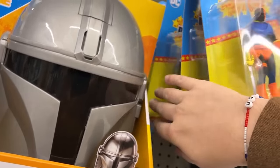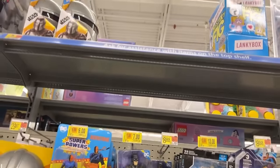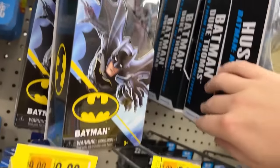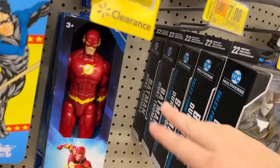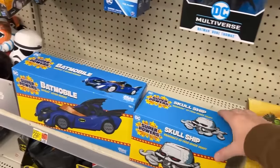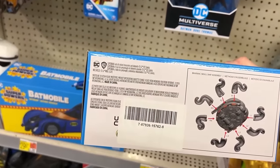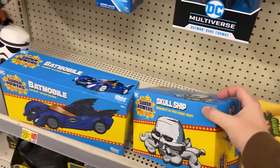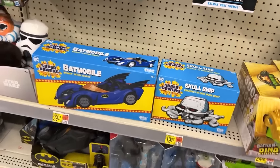No new superpowers. I don't see any stacked up top. Couple of robins up there from fighting the frozen. There's Hush. Duke Thomas, all the rest. So Duke Thomas and a Hush. But yeah, we do have this. They all have that weird sticker over the barcode. Now I've tried to scan these in other stores and they won't scan as anything. So I don't know if they'll ring up at the register or not.